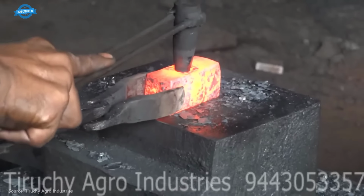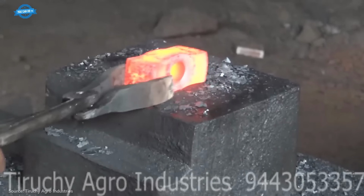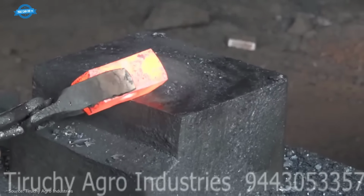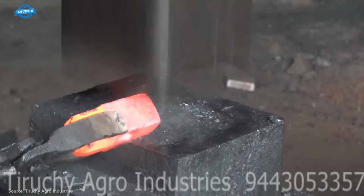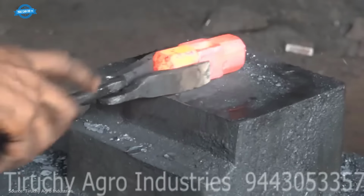The heated billet is then shaped using a drop hammer or power hammer, gradually forming the hammerhead's contours, including the striking face and peen, if applicable. After shaping, the hammerhead undergoes trimming to remove excess material and is then reheated for heat treatment.